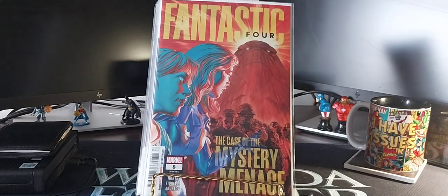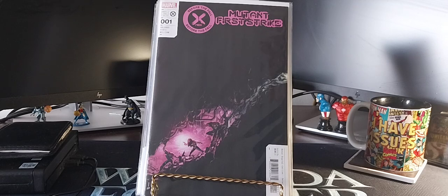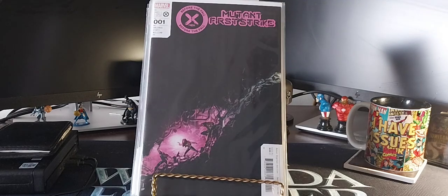What else back there? And then we get into the X-Men stories. It's X-Men Mutant Fire Strike number 1, Before the Fall. As we get ready for the story arc, another story arc that Marvel will be doing, The Fall of X. And this is issue number 1, written by Orlando, Penty, and William, contributing to the story.